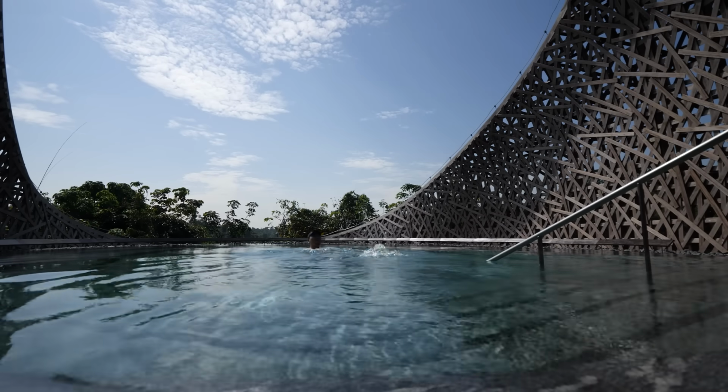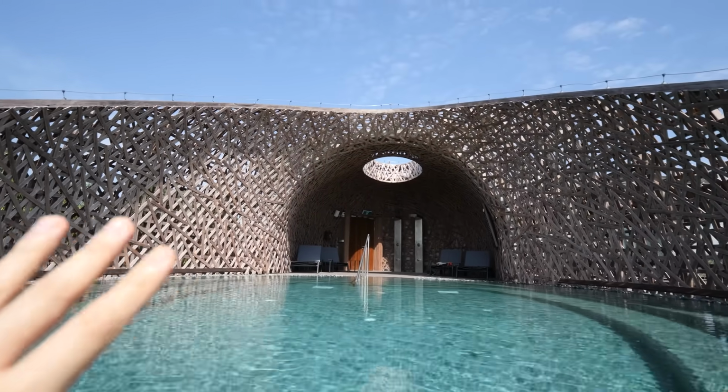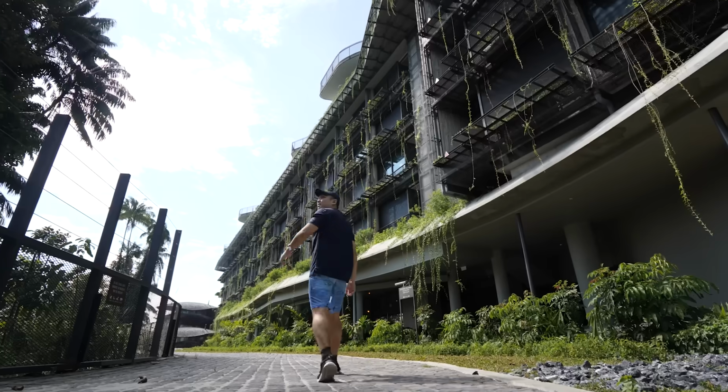Woohoo! Whoa, yes! Wow, so nice! This is so cool. This is the view I have. It really feels like Bali, not Singapore. Maldives even.